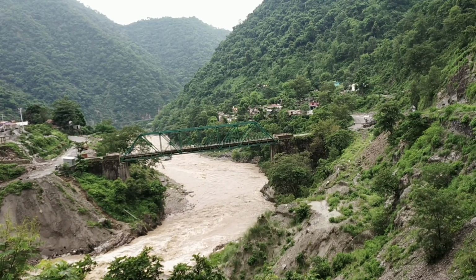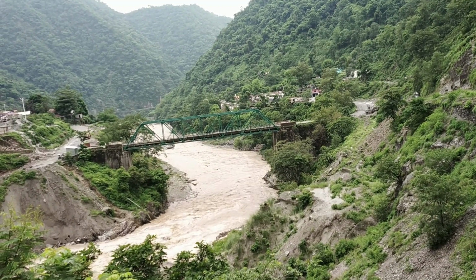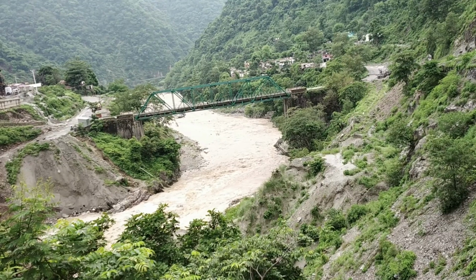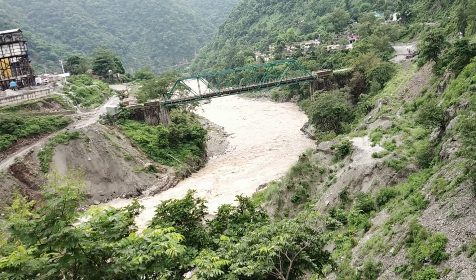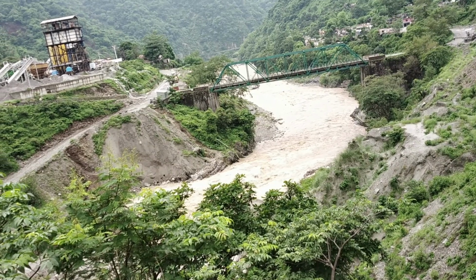Alright friends, so now we have reached the dam site. The first thing you have to understand is what a dam is. Basically, whenever water is stored and a barricade is added to do that, it is called a barrage. But when the height of a barrage is increased to more than 50 meters, it is called a dam. So right now we are at the site of the Hathiyari Power Project dam.